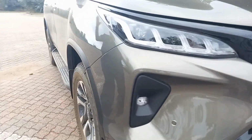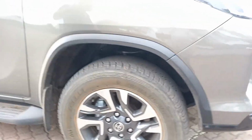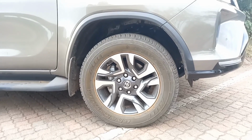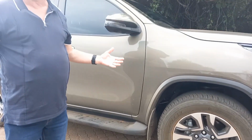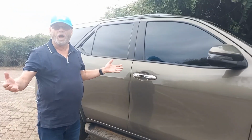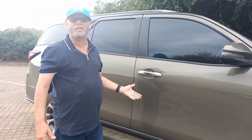Now you can see it's full of dust. We've really done justice to this vehicle in the Kruger Park. These 18-inch wheels, they look good. Again, the dust factor, but who cares? Because when you buy a vehicle that is off-road capable, you want to actually use it occasionally. So few people do. But I can tell you, we've covered something like over 1,500 kilometers so far, getting to the Kruger Park and driving around for 5 days now.